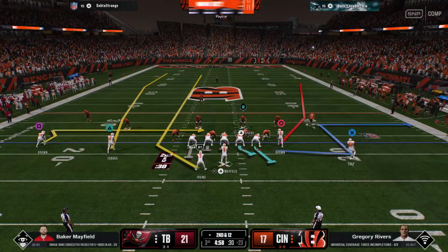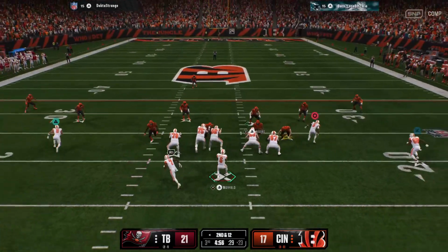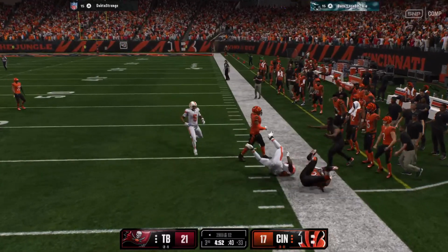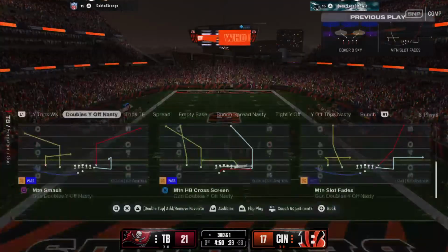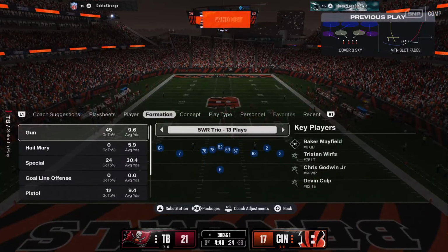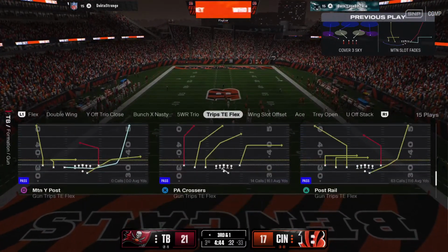Tight end going in motion here. 2nd down throw from Mayfield. Quickly to the outside and complete. And that's a good gain there. It's going to wind up just a couple of yards shy of that 1st down.